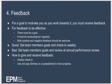Number 4, we have feedback. In order for a goal to continue to motivate you as you work towards it, you must receive feedback. Now, for feedback to be effective, there must be a goal. Feedback must be received regularly, and both positive and negative feedback should be welcomed.